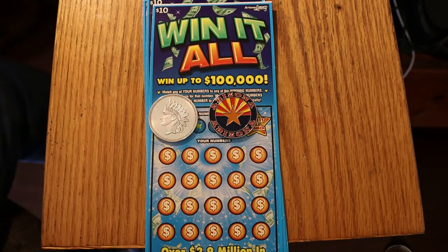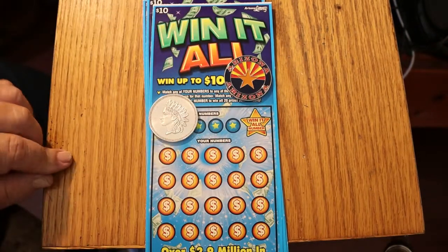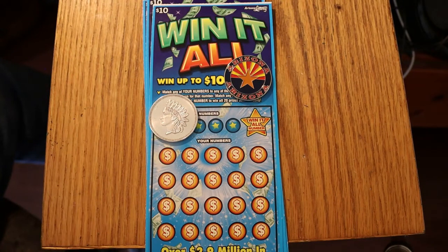Today we're going back to one of my favorites, the new $10 Win It All. It's a simple match the number game, and there is a Win It All number there. If you hit that, you get everything. And I've hit it twice. Random Red has hit it once.